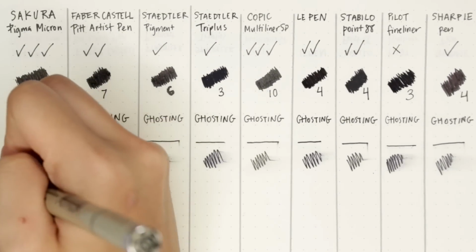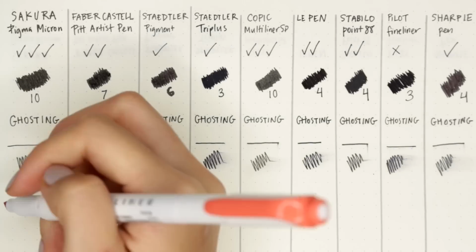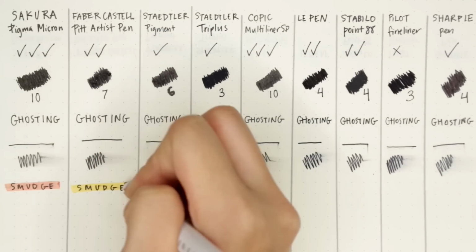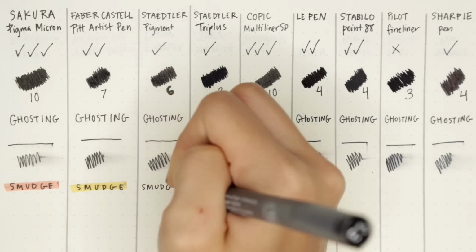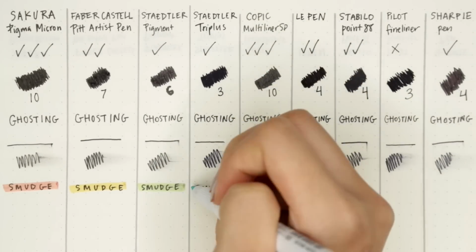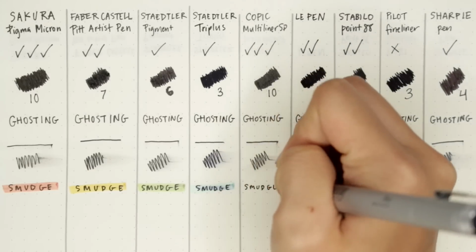The final iteration of the smudge test is me writing and then going over it with a marker or highlighter. I'm using the Zebra Multiliner, but I know that a lot of people do this, and there's nothing worse than drawing something or writing something, and then once you go over it with a marker, it gets ruined.